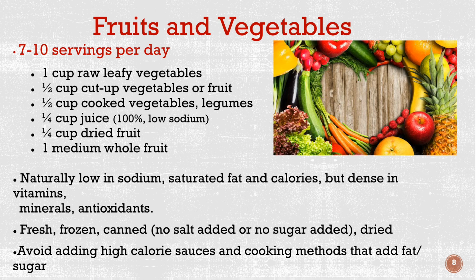When I add something like a cheese sauce, or I batter and deep fry my summer squash, or I pour a lot of salad dressing on my salad, when I add that fat, which is very high in calories, I lose that low calorie density benefit of the vegetables. So we want to try to limit those added fats and sugars when we think about our fruits and vegetables.